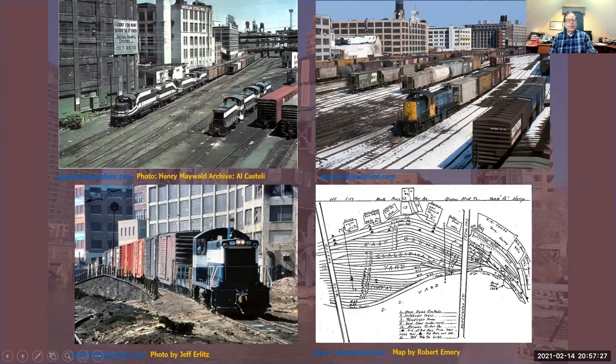Up here, you can see one of the haulers. Here's an overview of A Yard in the 1970s, the hump they used in classification, and a map of the classification bowl.